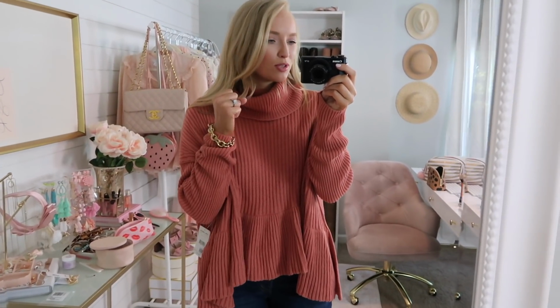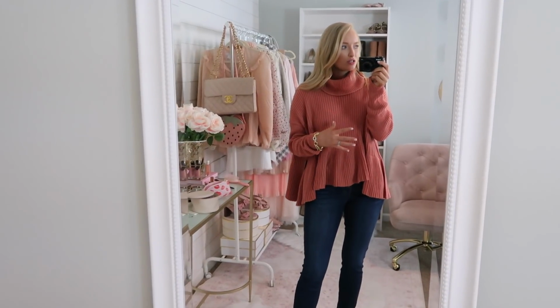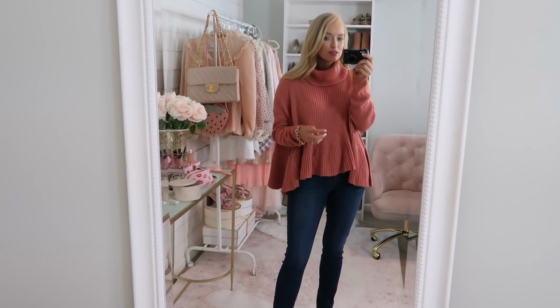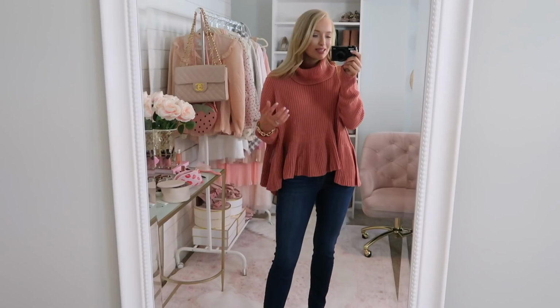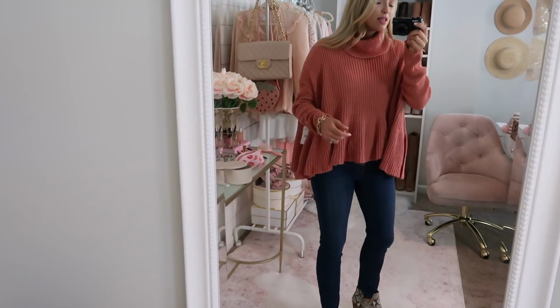Sometimes you have to really work with turtlenecks like this, but this one has enough stiffness to it that it's just going to keep its shape really well too. Free People is a little pricier. I actually don't have a ton of Free People things, so I wanted to try this sweater out because it is a little more my style than a lot of other things that they have.